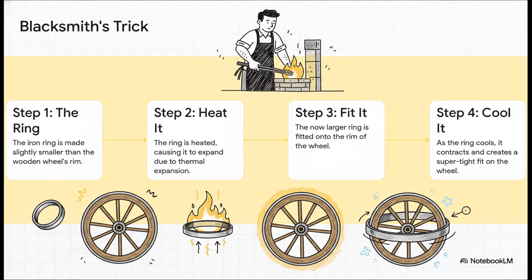Let's see how this works in real life. Picture a blacksmith trying to put a tight iron rim onto a wooden cartwheel. He makes the rim just a little bit smaller than the wheel. So what does he do? He heats up the iron ring a lot. It expands and gets bigger. Now he can easily slip it onto the wooden wheel. And then, as the iron cools down, it shrinks and grips that wheel with a super tight force. A perfect fit? All thanks to physics.